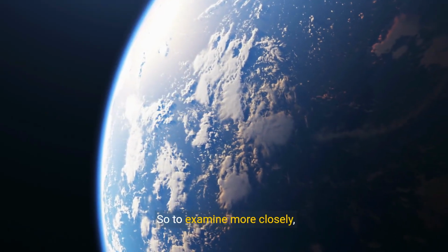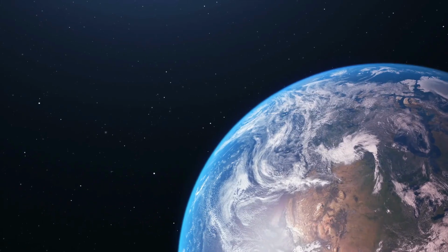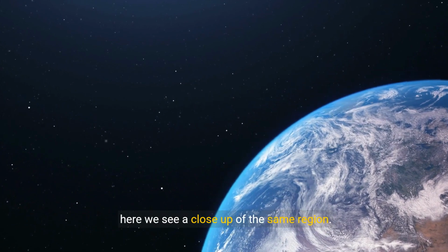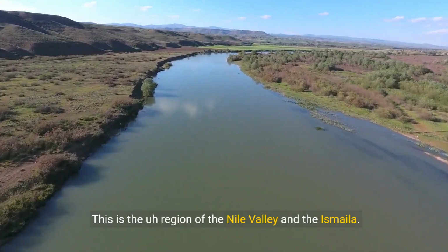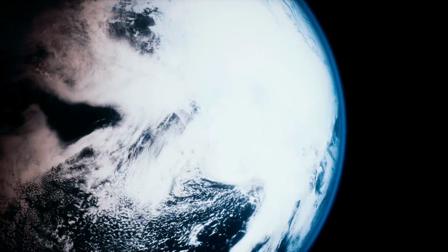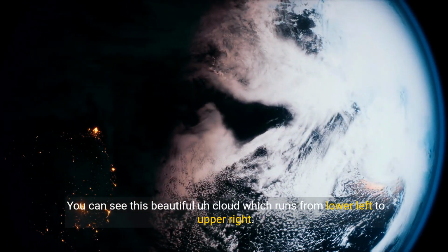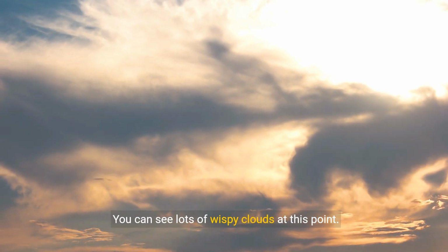To examine more closely, we must get better pictures. And here we see a close-up of the same region. This is the region of the Nile Valley and the Ismailia Canal. You can see this beautiful cloud which runs from lower left to upper right. It is a jet stream cloud. You can see lots of wispy clouds.